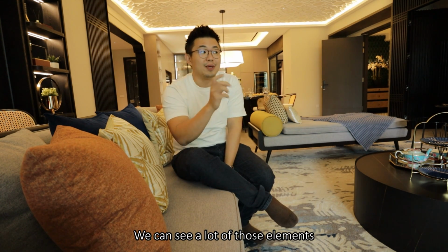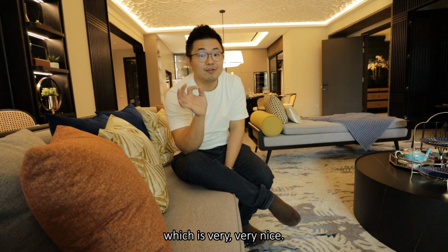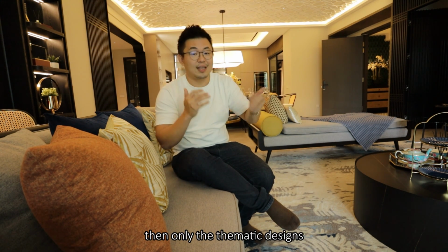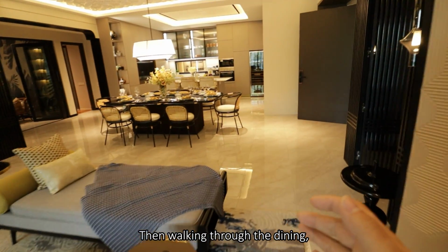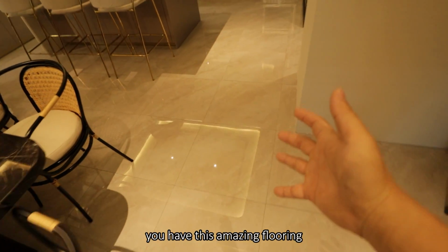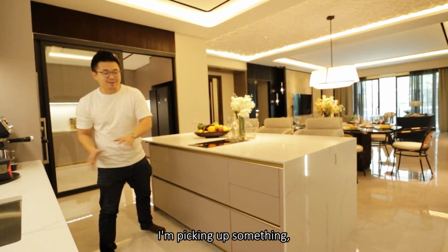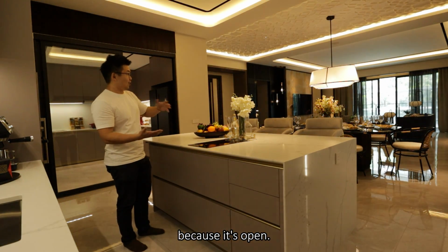You can see a lot of those elements being expressed within the sales gallery and the show unit itself, which is very, very nice. And again, this is being done when the practicality and the base functionality of the design is resolved, then only the thematic designs can be applied on it. Then walking through the dining, walking through the living, you have this amazing flooring. And this design concept really do justice to the host lah, because whenever I prepare food or whenever I'm picking up something, preparing something for the guests, I will not be left out of conversations ever again because it's open.